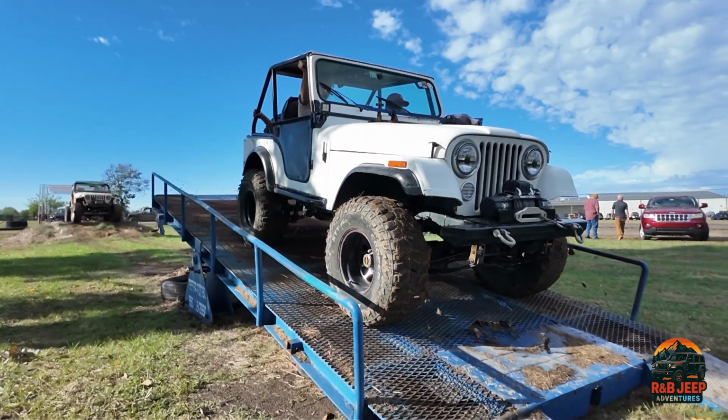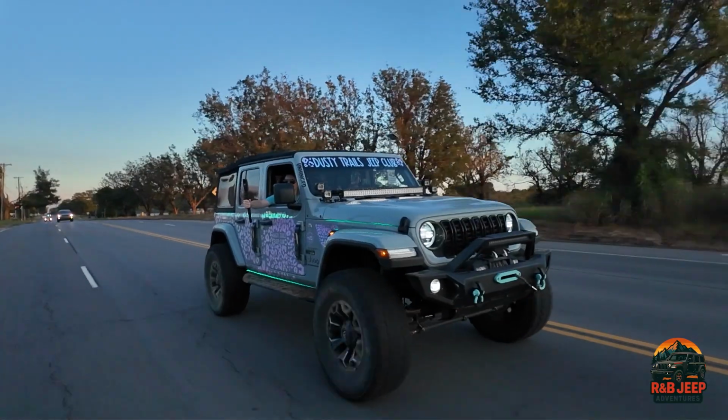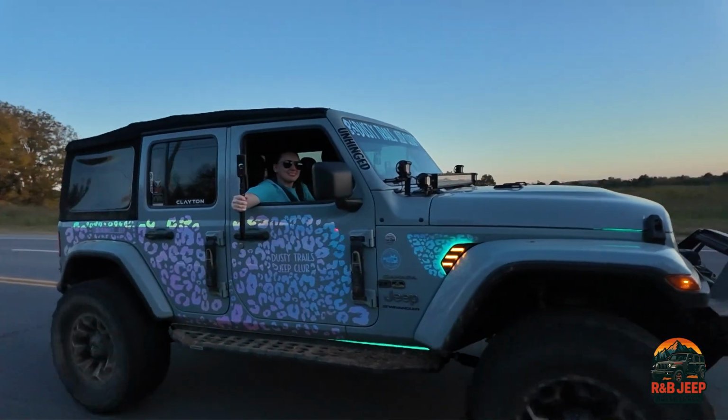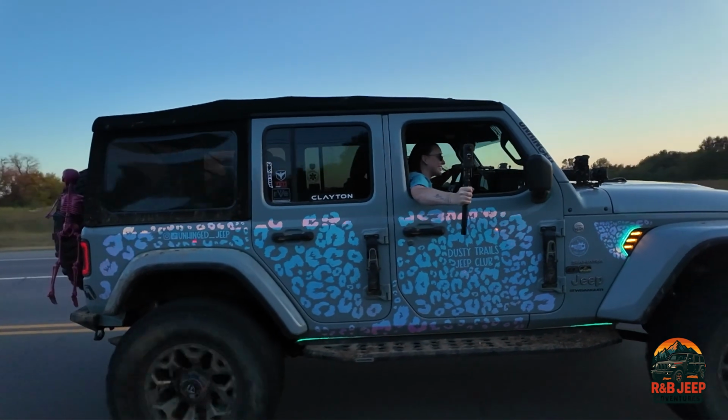Look at this front end hop off of the ground a little bit. Again, great way to end the day. Nice sunset drive home after we went to Bricktown Brewery there in Muskogee and had such a great time.